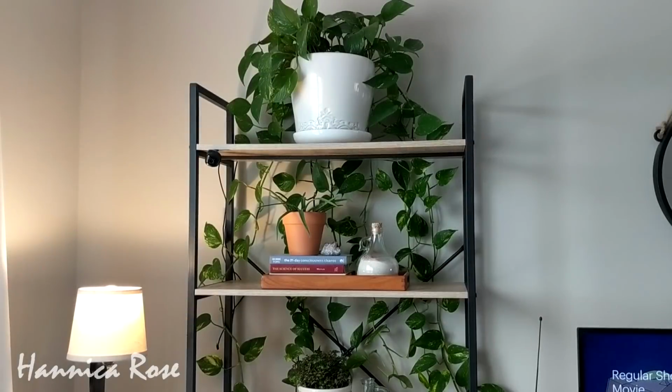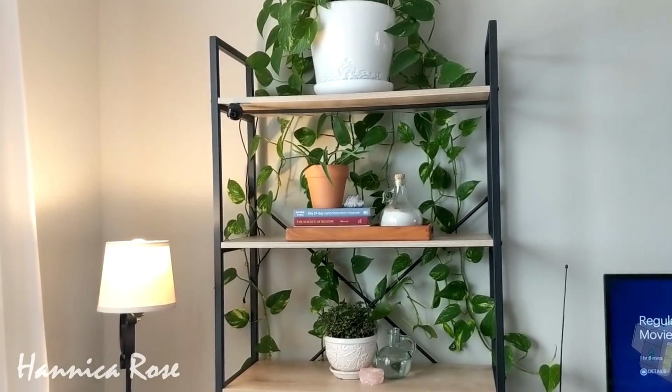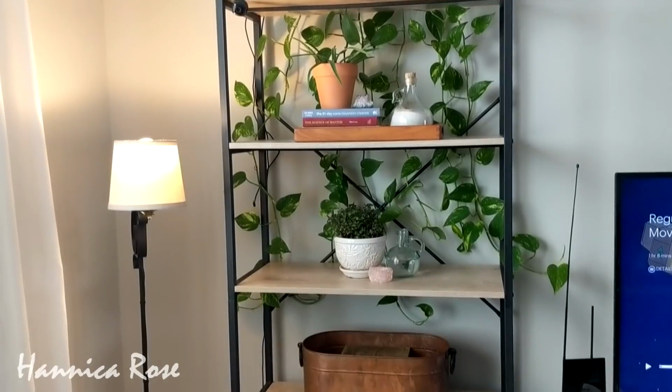So now we're going to go upstairs and I'm going to take you into my upstairs loft space, and I'm going to show you some of the thrifted items that I love up here. So I have this area in the corner near the window where I have a bookshelf, and here's an overview of everything that I have on the shelf.